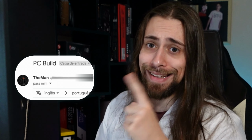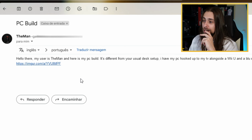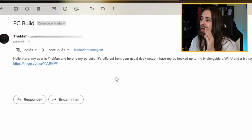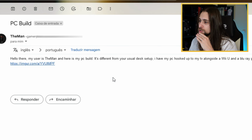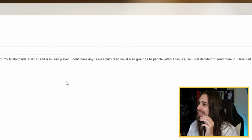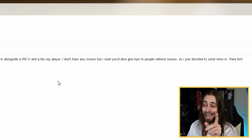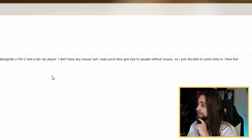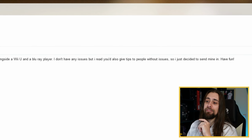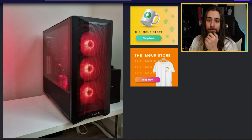Great build. And the last PC build just couldn't be from anyone else but the man. Hello there, my user is the man, and here is my PC build. It's different from your usual desk setup. I have the PC hooked up to my TV alongside the Wii U and the Blu-ray player. I don't really have any issues, but I read you'd also give tips to people without issues, and I do, if I can, of course. So I just decided to send mine. Have fun. I definitely give tips to people, but if I can, of course.